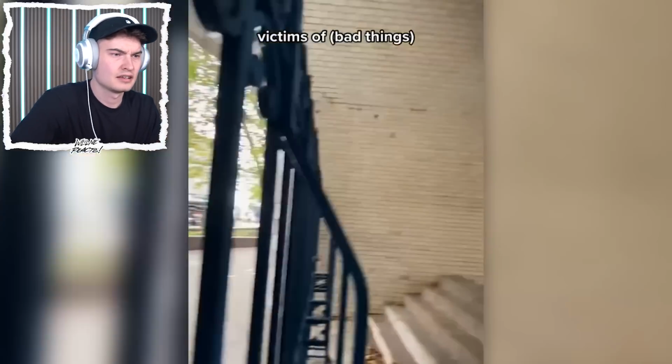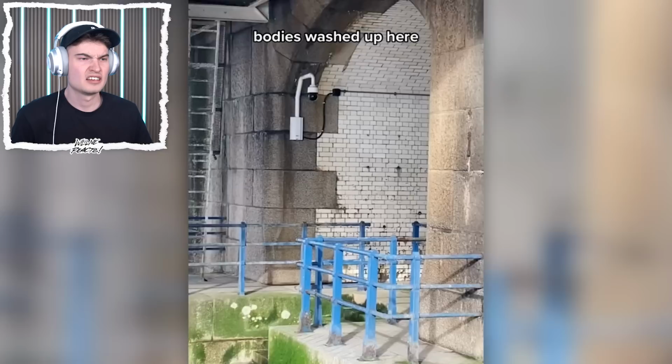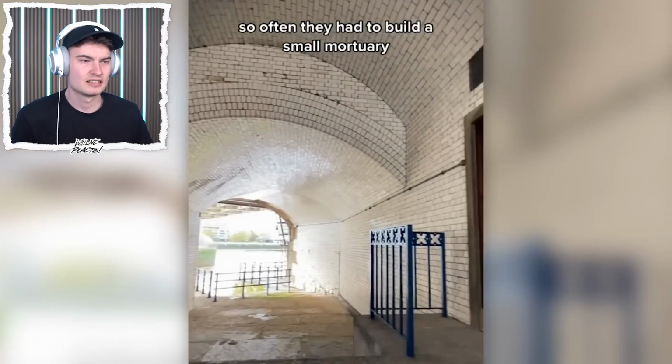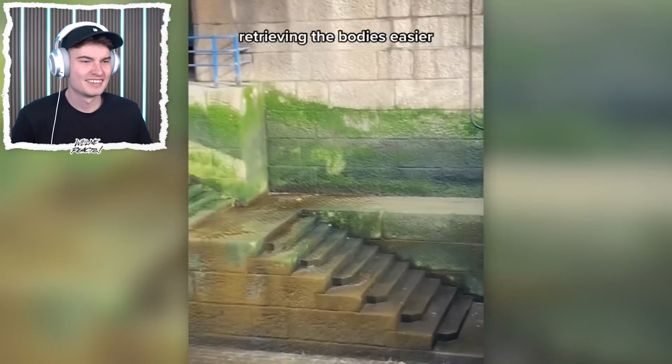During high tide, victims of murder, suicide, drowning, and whatever else would wash up into this little alcove. Bodies washed up here so often, they had to build a small mortuary right behind that door to store bodies while they waited to be identified. They even built these stairs to make retrieving the bodies easier.